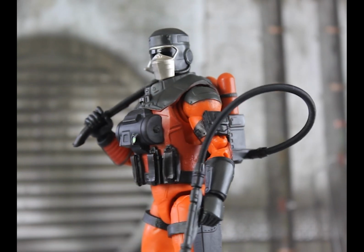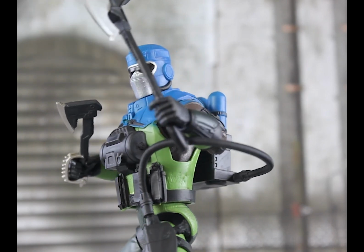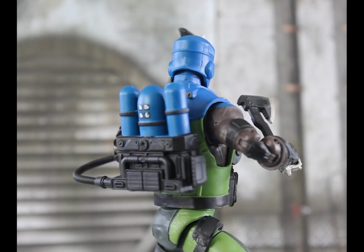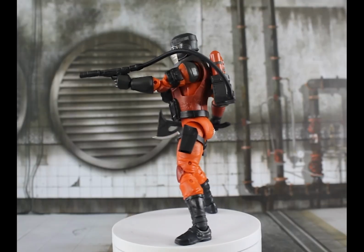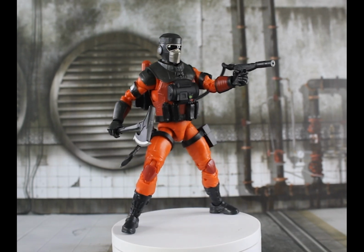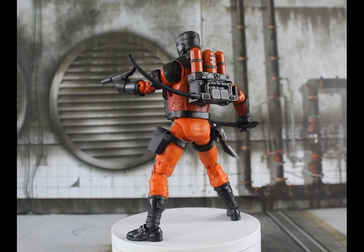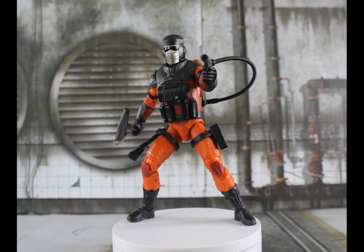The tube that connects to his extinguisher gun, you can't put the gun in the holster without the tube jutting out to the side. I mean, that doesn't look good. It looks fine when it's in hand, but still, it drives me nuts. The axes, while really good, don't holster in well. They keep pegging out of their little holster things, so that always drives me nuts. Aside from that, I think he's really cool. I do wish we got an unmasked head sculpt though, just for variety's sake.